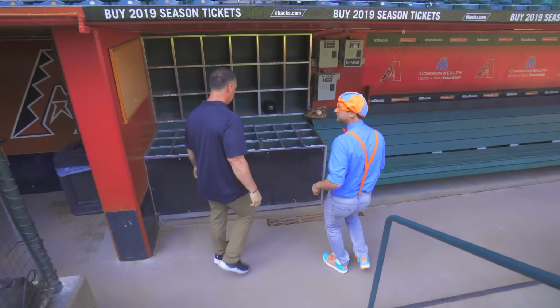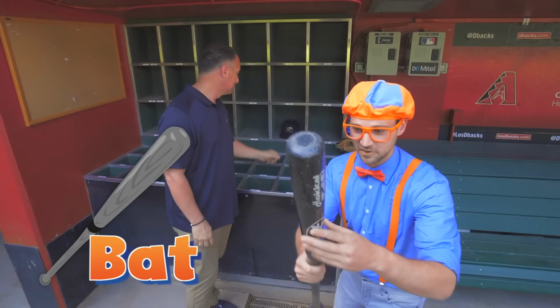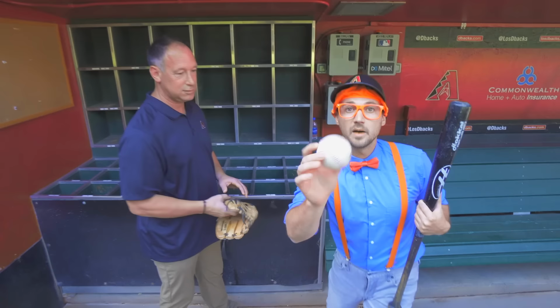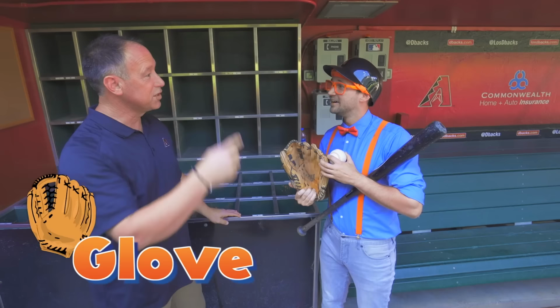Well, Blippi, to play baseball, you need a bat. Ooh, a bat. Check it out. And a helmet. Ooh, a helmet. Sweet. A ball. Ooh, a baseball. And a glove. Ooh, pretty cool. Now what? Now let's go to the sand lot so you can play baseball. All right, let's go.